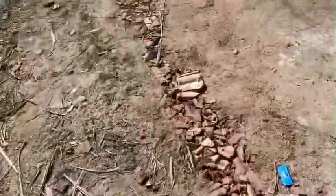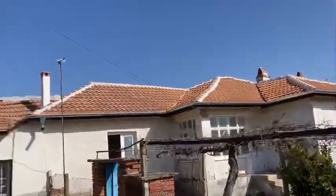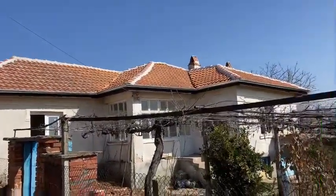Also, the roof looks amazing. Let me get a quick picture of it. Look at that beautiful roof. And chimney. It's rendered. Beautiful. Little Emma.